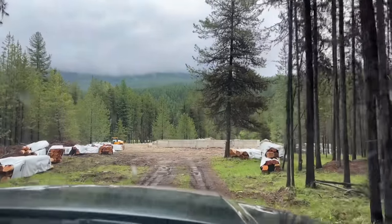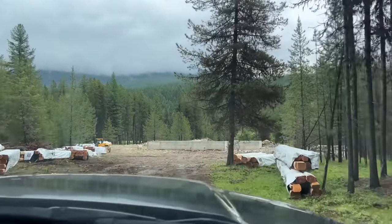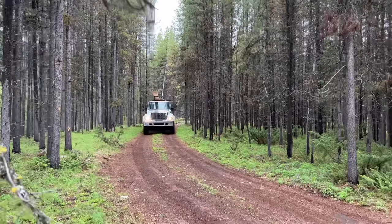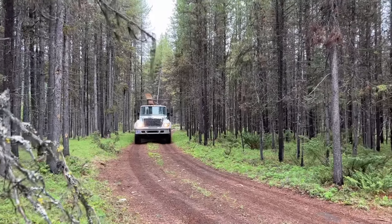Heading into the job site for the first time here. There comes all of our lumber. Almost all of it, some of them didn't make the truck.